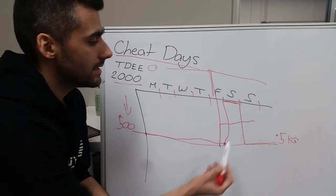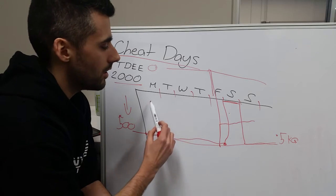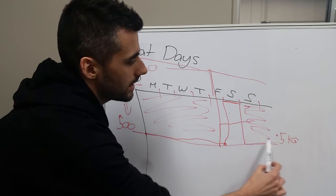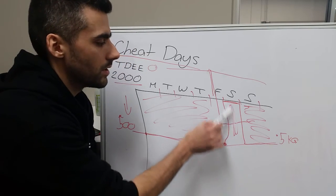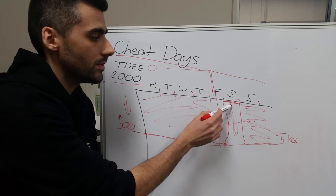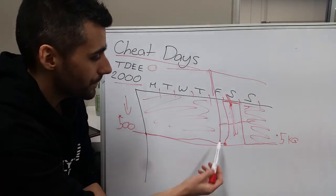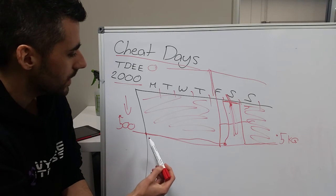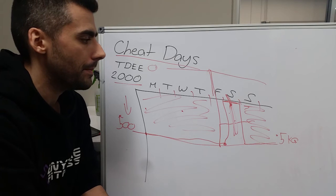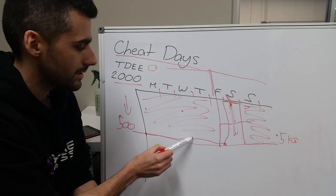Now, the benefits of this is you get to have a social day, you get to eat a bit more, but you get the benefits of having all this fat loss here, fat loss on the Sunday, and you get to enjoy a bit more food and a bit more variety on that Saturday without resulting in any net fat gain. So what you can do is you can have multiple eat up days throughout the week, but generally speaking, you want to try and account for those later on by coming slightly under.